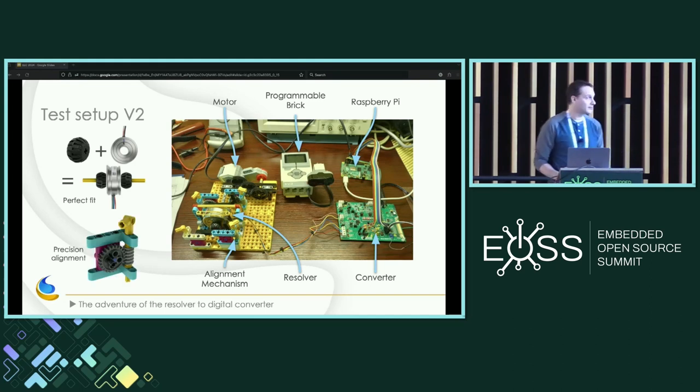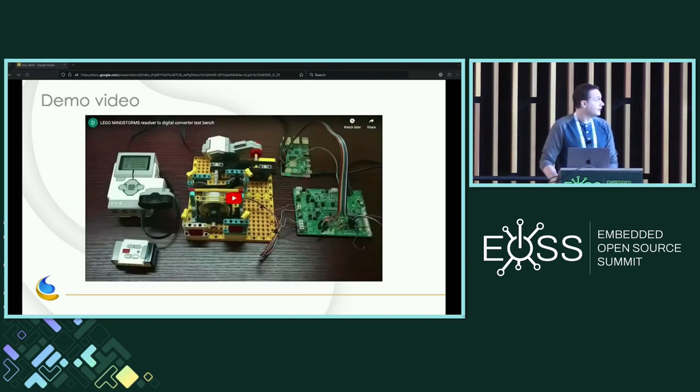And then I built these little gizmos with some worm gears to get precision alignment. You can see there's four of them, so that there's 2 degrees of freedom on each side of the resolver, so we can get it exactly lined up, the two donut shapes, so they don't touch each other at all. So here's what it looks like in action.